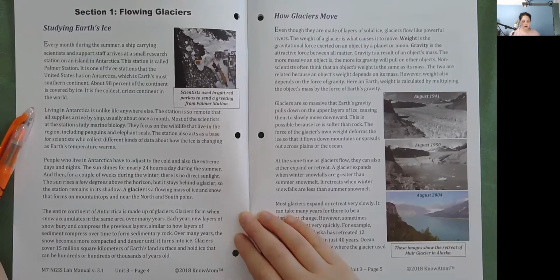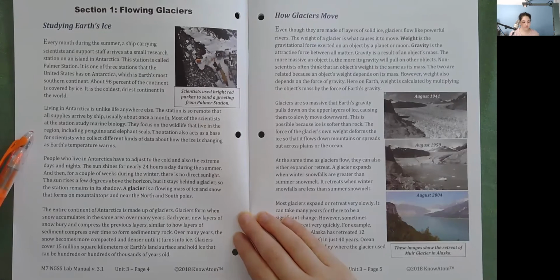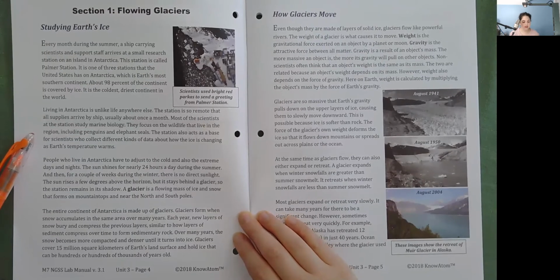Living in Antarctica is unlike life anywhere else. The station is so remote that all supplies arrive by ship, usually about once a month. Most of the scientists at the station study marine biology. They focus on the wildlife that live in the region, including penguins and elephant seals. The station also acts as a base for scientists who collect different kinds of data about how the ice is changing as Earth's temperature warms.